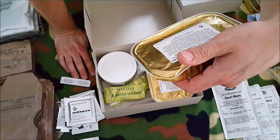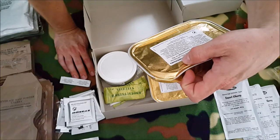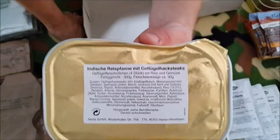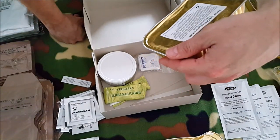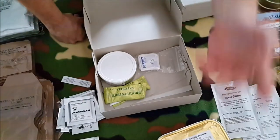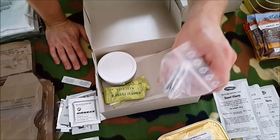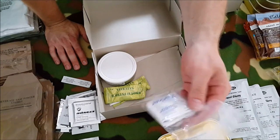Dinner. Indische Reispfanne mit Geflügelhacksticks. This is Indian rice with, I think, something like chicken. We're gonna try it also. There's another one. Ravioli with mushrooms. Oh yes, I like it. And a bag of sugar, full of sugar. How much in there? 1, 2, 3, 4, 5, 6, 7, 8. I think it's about eight sugars.